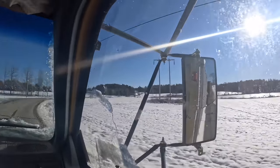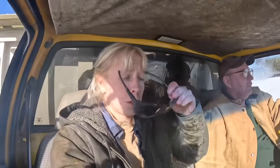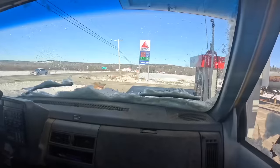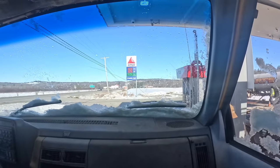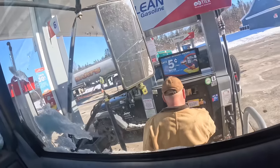Won't really need the heater today. That sun is hot. Although last year it was like $6.50, so. But still, everything is super expensive. Brian is pumping gas right now.